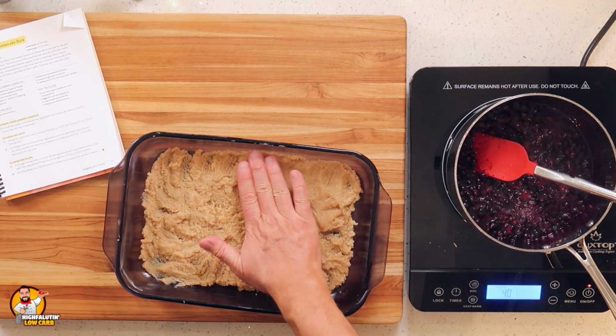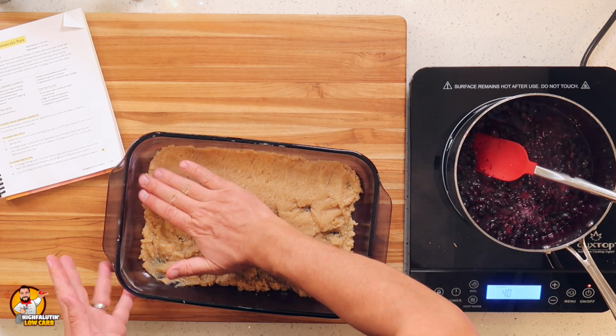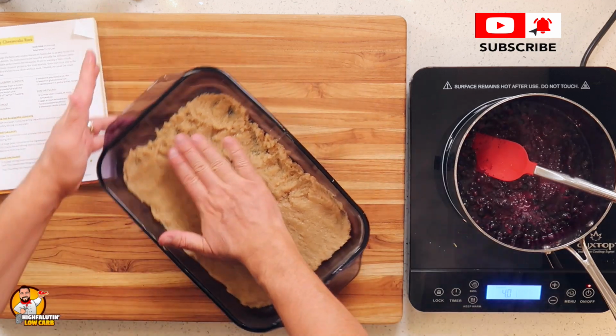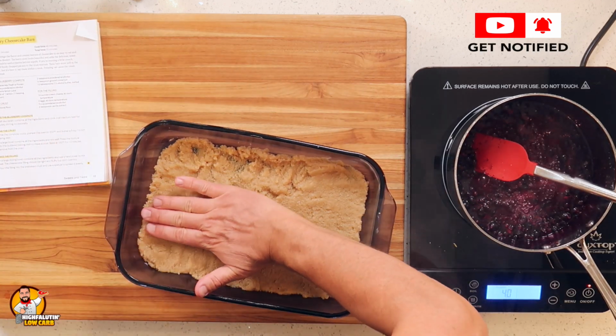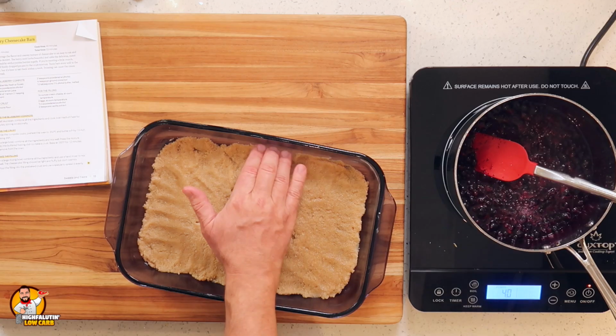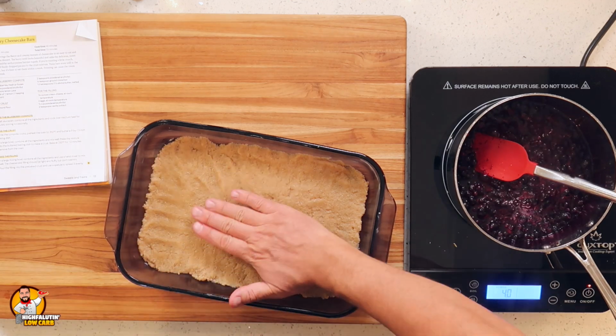I'm loving allulose. It does not, thankfully, affect my blood sugar at all. I've tested it with ketone meters and with blood sugar meters, and I'm good to go. So if you can tolerate it, I encourage you to look into it. It is delicious and it behaves a lot like sugar. So anyway, I promise this isn't an ad for allulose, but it sounds like one.